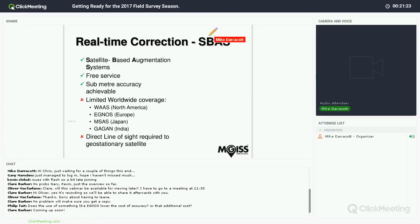So SBAS, which in Europe actually is EGNOS. SBAS stands for Satellite-Based Augmentation Systems. These are free geostationary correction services that are provided worldwide and enable accuracy down to sub-meter depending on the type of equipment that we're using. So the EGNOS service, which we have visibility of in Europe, stands for European Geostationary Navigation Overlay System, is a band of 3 satellites which augment and provide a free-to-air correction to any available receiver.